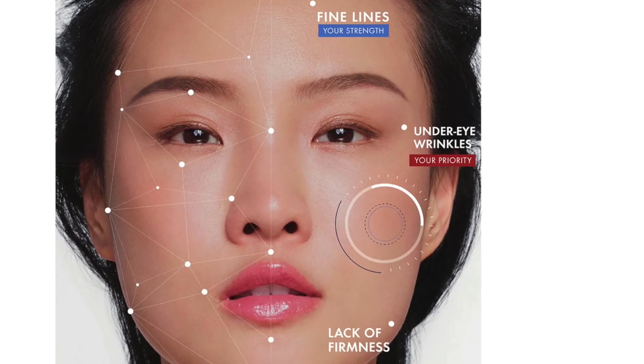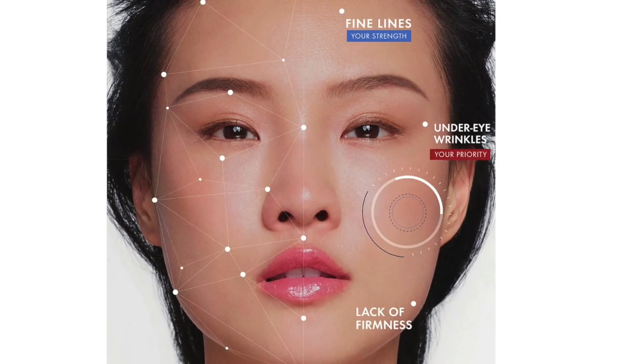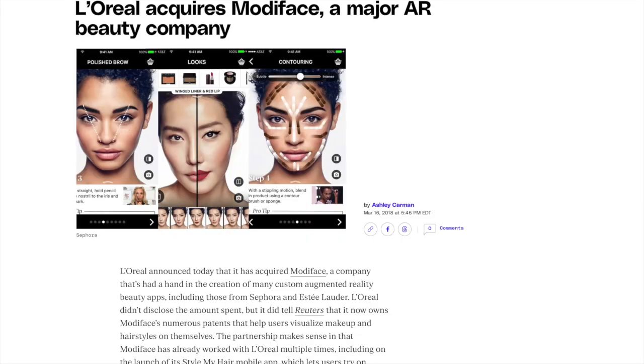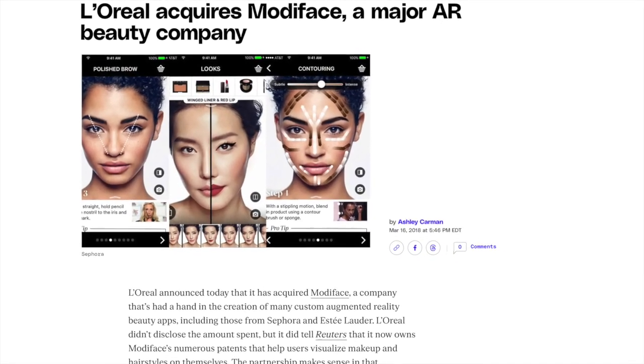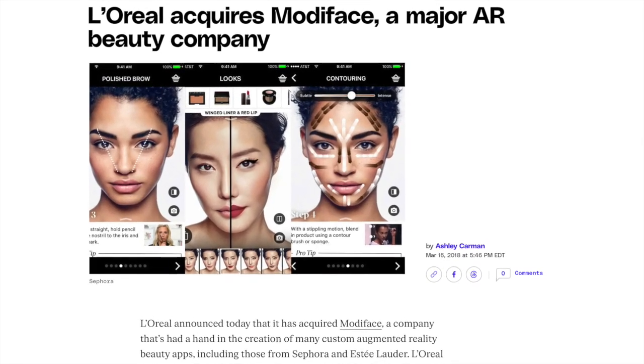L'Oreal's technology incubator has developed AI models that can predict how skin will respond to different ingredients or environmental stressors based on molecular signatures. Their Modiface acquisition has enhanced this capability, allowing them to simulate product effects and personalize recommendations based on individual skin characteristics.